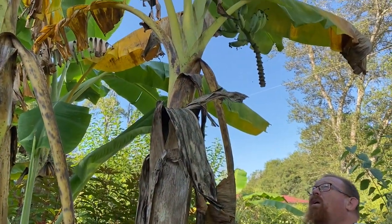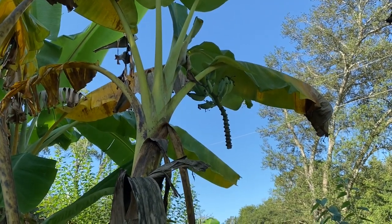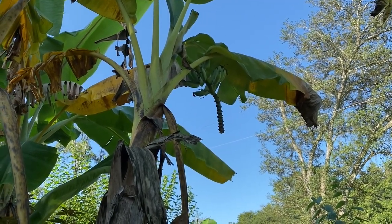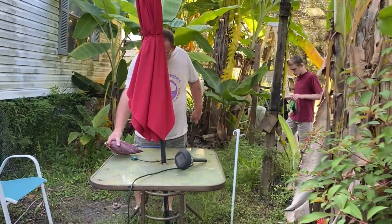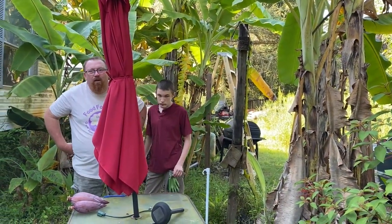This was a tree that produced way too soon. It's not even at its full height. Yeah, it's just a tiny one. It's really weird. Unless we want to do banana fries with it. Oh, we'll let it ripen up a little bit. Remember we tried doing banana fries with the ice cream bananas? Yeah. They weren't any good. We didn't like them. They did better with the cassava, didn't they?